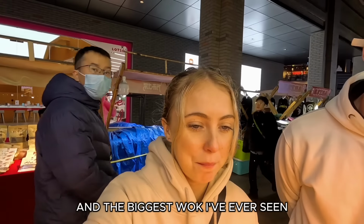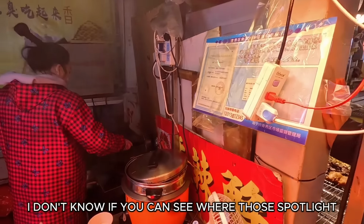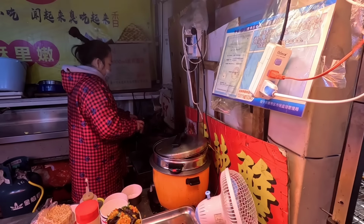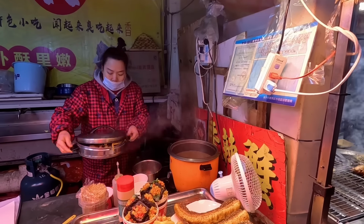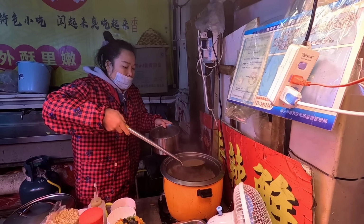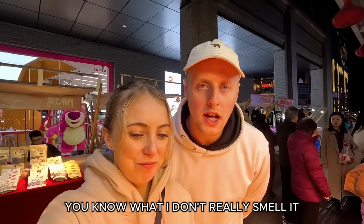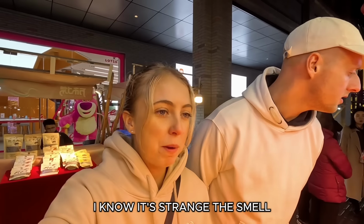So we're deep frying it in the biggest wok I've ever seen. I don't know if you can see with those spotlights. That looks like Henry the Hoover. It does. Well, that was quick. Oh, is that the stinky sauce? Oh dear. Do you know what? I don't really smell it, so. I know, it's strange, the smell.